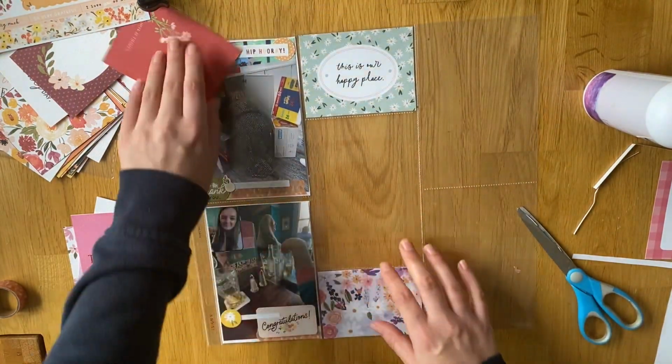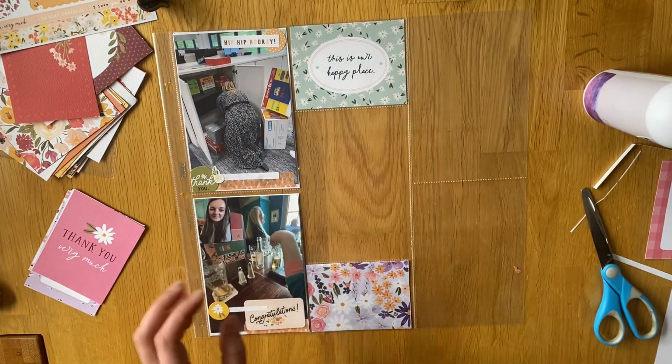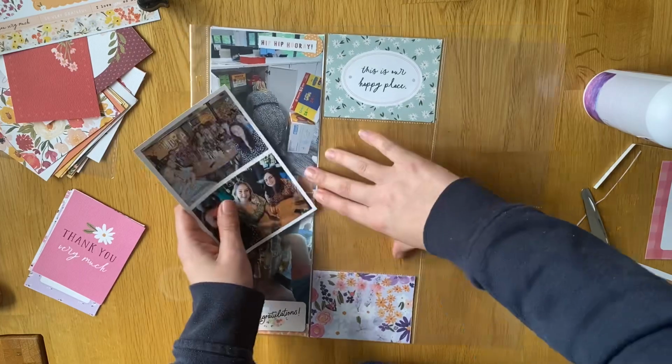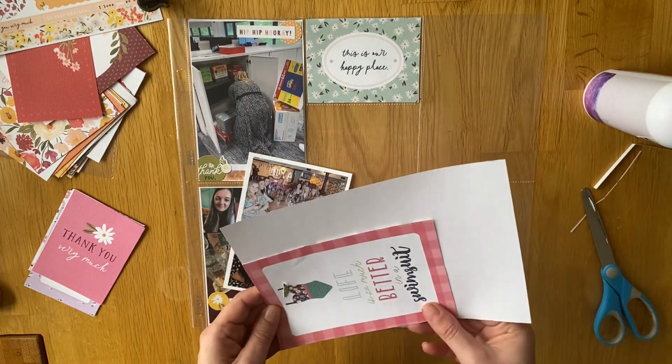So the middle one, then, I was going to use these two photos as the 3x4s, but I didn't have any cutter parts for the 6x4.